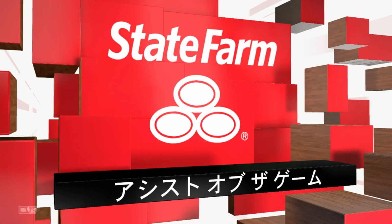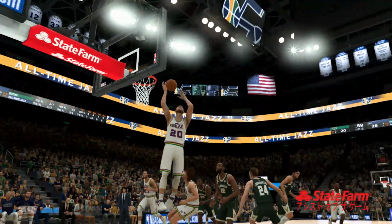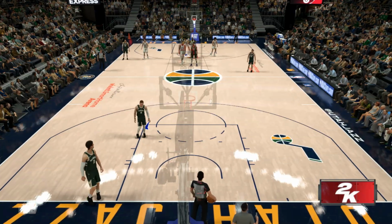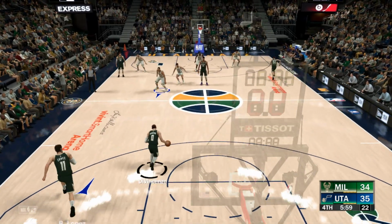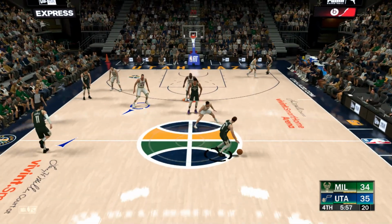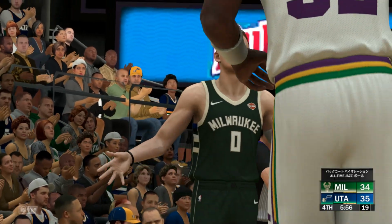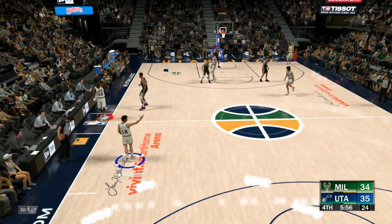Now let's take a look at our assist of the game presented by State Farm. Yeah, a terrific, unselfish play right here. Set up his teammate. And how about the setup this was? Yeah, and as a 2-guard, he's typically not a reluctant shooter. So it was really nice to see him orchestrating for a teammate instead. And I know I speak for all of us when I say I can't wait to see what kind of finish awaits us here in the 4th quarter.